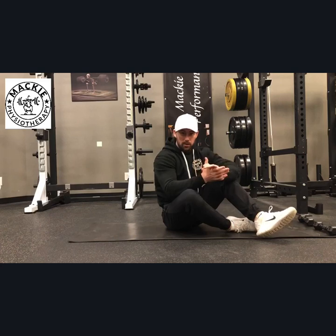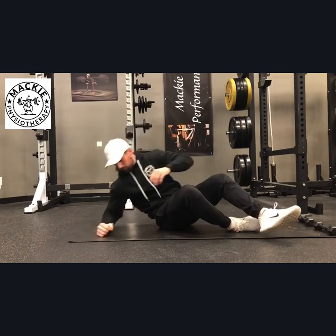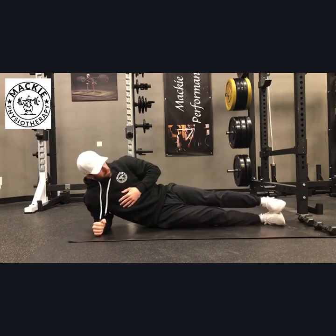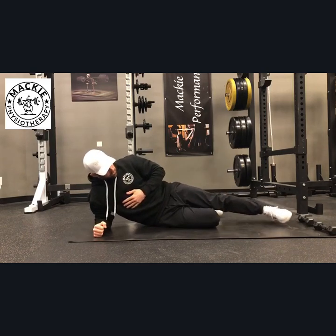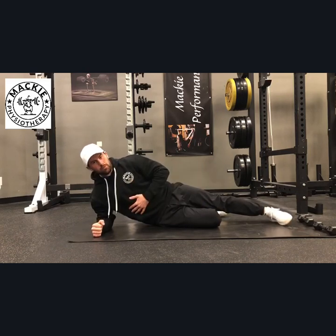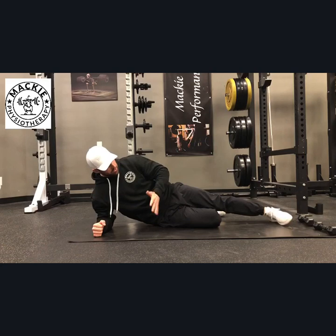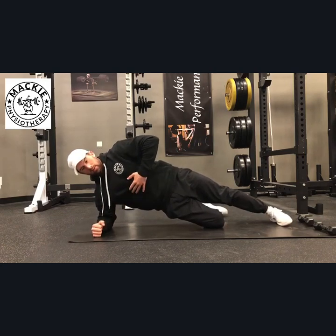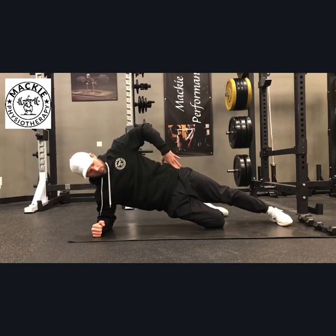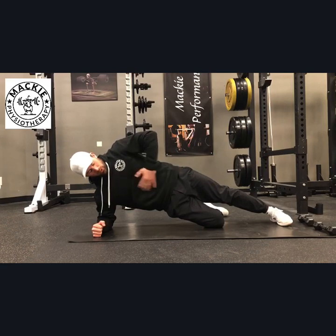Okay, for a side plank, pretty straightforward. Elbow under the shoulder, legs straight out. Now, you can start with this kickstand regression. You can basically come from this position, pop up on your side. You want to make sure your shoulders are on top of each other, nice and stacked. Hips are stacked, no rotation. Bracing that core again, controlling your breath. Just hang out here.